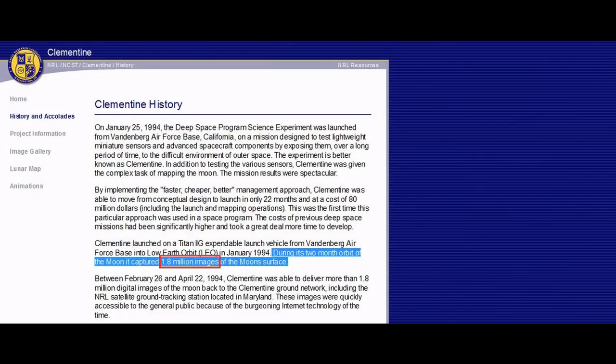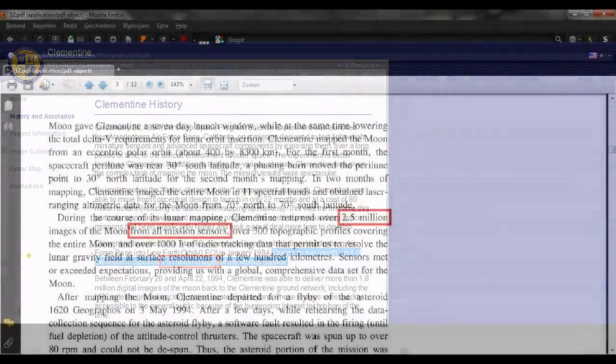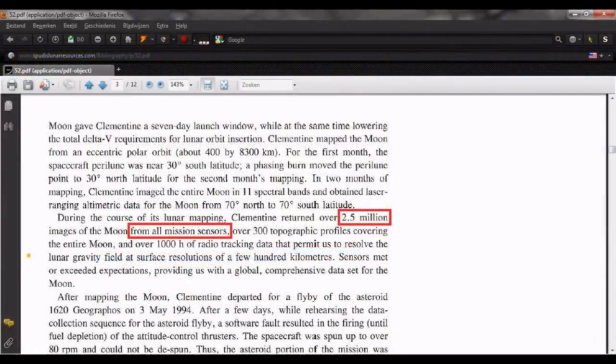The first one is the Naval Research Laboratory. On this website Clementine captured 1.8 million images, but what do we see on SputusLunarResources.com? Now that is interesting. Where the NRL mentions 1.8 million images, the civil website tells us that Clementine returned over 2.5 million images. That is a difference of 700,000 images. Did they make a mistake?